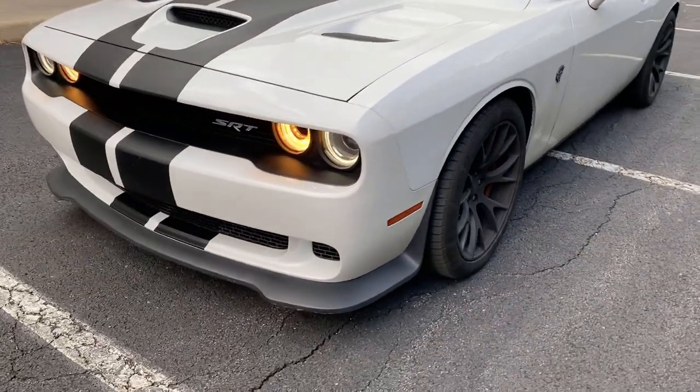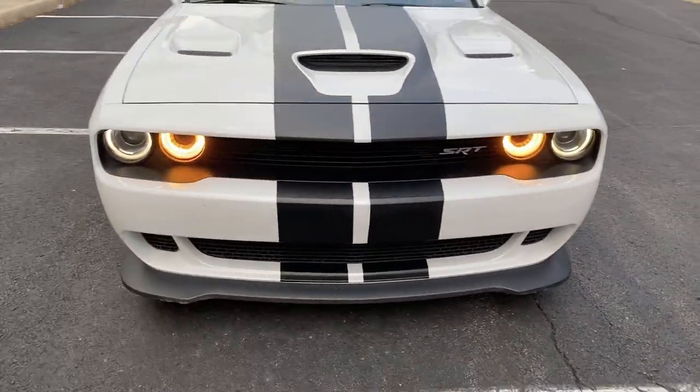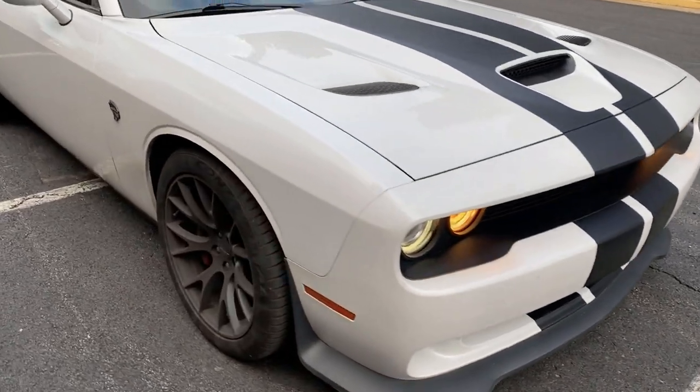And now we're at our next spot, and I want to do a little walk around for you and show you the car. Filthy right now, but she's going to be getting a foam wash pretty soon. Stay tuned for that.